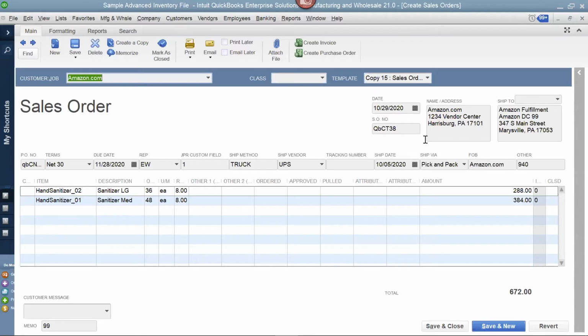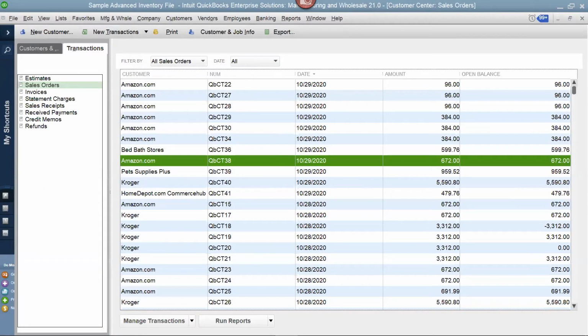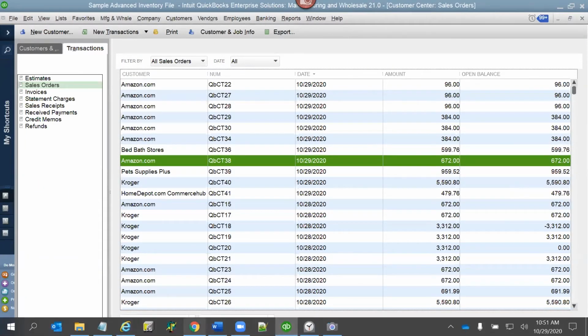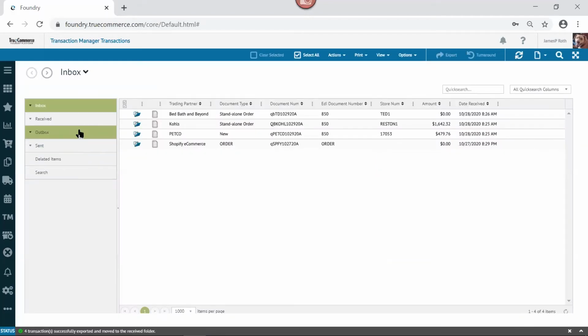Okay. This order is going to be sent to my third-party warehouse. So I have a third-party warehouse that handles my Pennsylvania shipments, and then I have another warehouse in Virginia that's going to be set up with Pack and Ship, TrueCommerce's shipping solution. So what we'll do is switch gears a little bit, save and close. All right. And we're going to go back into Transaction Manager, and we're going to go to the outbox.